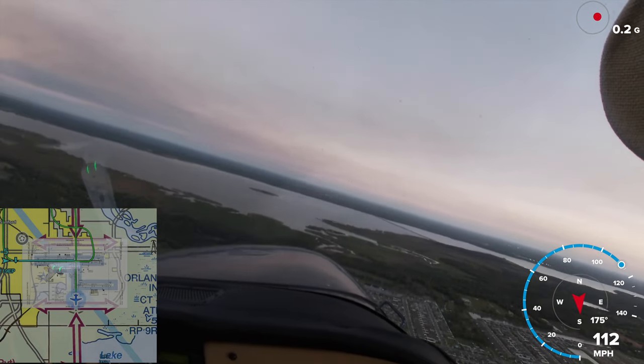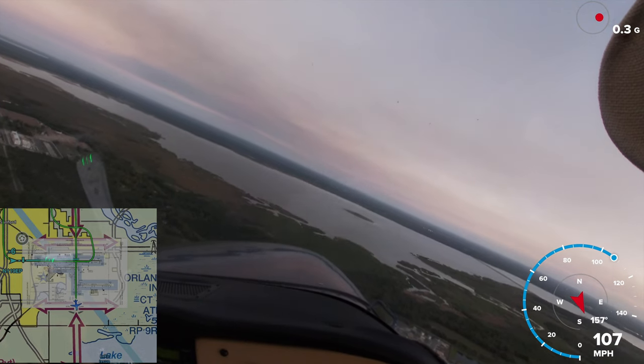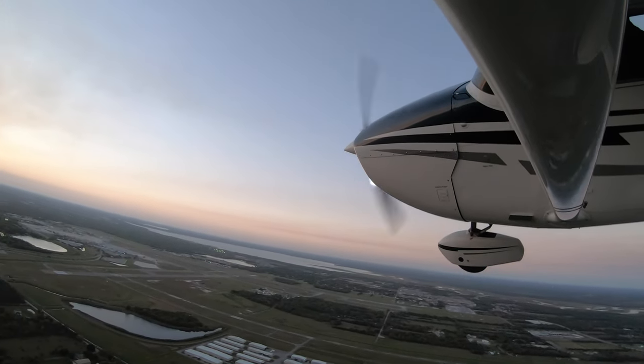Oh man, this has been a fun flight, actually. Look at that sun, do you see it? Oh wow, look at that. Oh yeah.